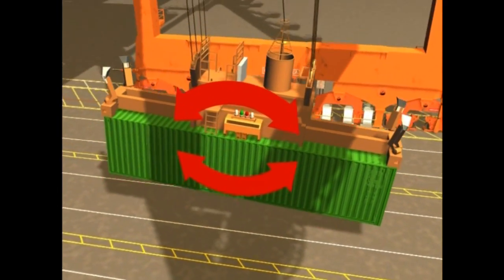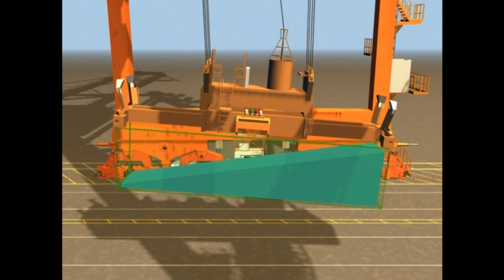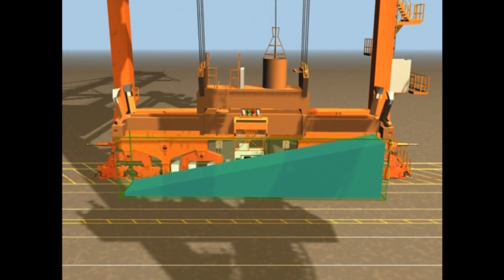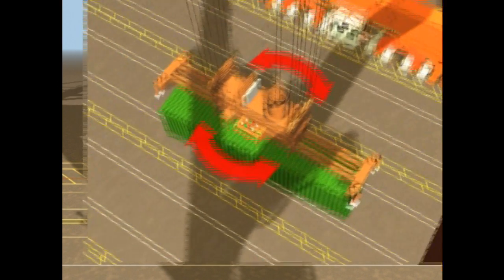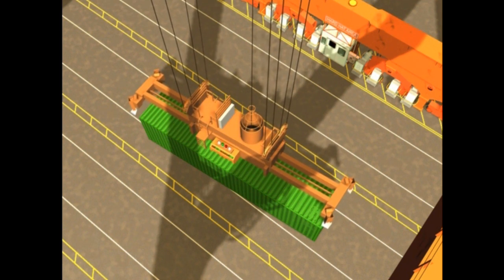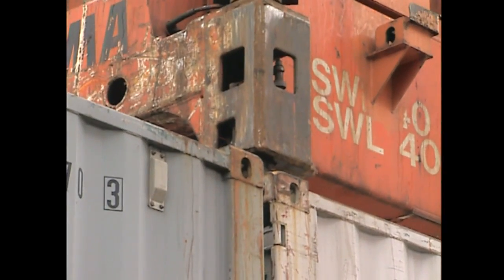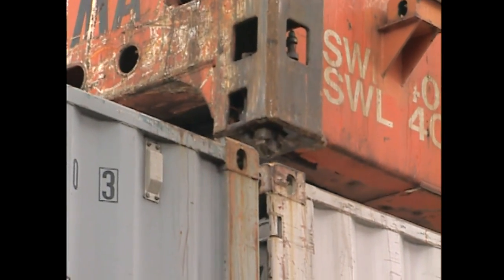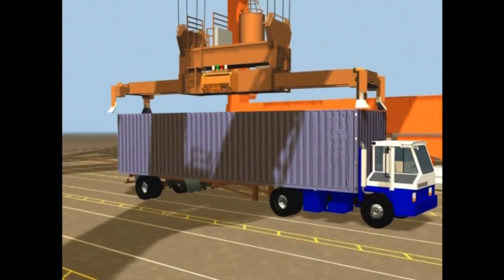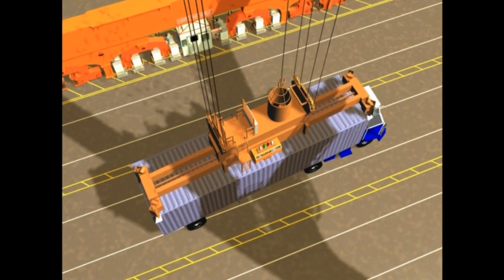Trim controls allow the spreader to adjust to a container. These controls may be used when a container is heavier on one side and causes the spreader to dip when lifted. Skew is an adjustment to allow the spreader to engage a container that is out of alignment. Typically, the spreader can be rotated to make fine adjustments before landing on a container. This may be necessary for working the deck of a ship or when a yard tractor is not properly aligned.